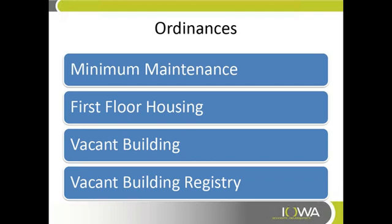First floor housing, I didn't get to ask. Please don't allow first floor residential in a storefront side of a business and enforce that ordinance. Once a building goes residential, it rarely ever goes back. So we're talking about storefront windows, they should be businesses.